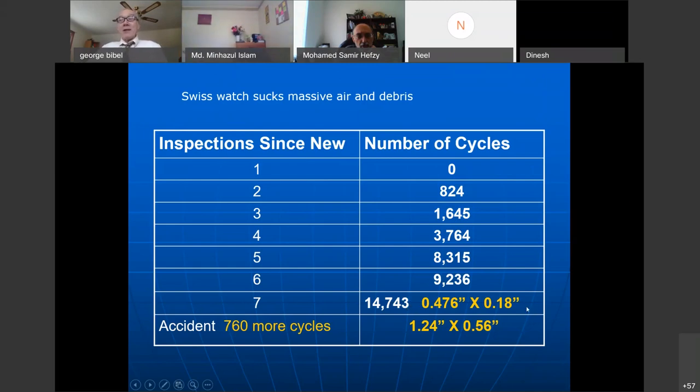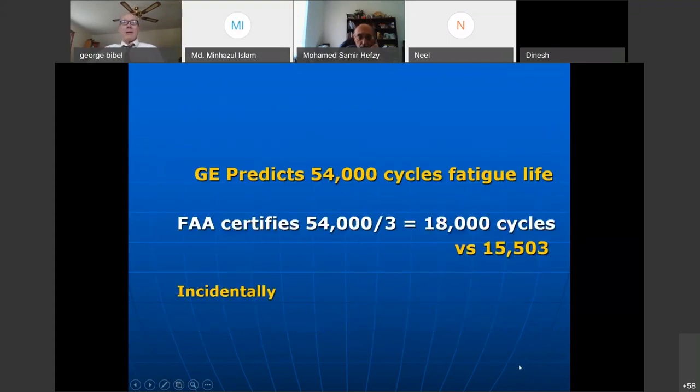And because of the forensic examination, they're pretty sure the growing fatigue crack was about 1/2 inch long and 2/10 of an inch deep at the last inspection. It should have been found by the inspector, but it wasn't. And in just 760 more cycles, it grew from a half inch by 0.2 inch to 1.25 inch long and about a half inch deep, and it just all flew apart, which is predictable with high statistical variation with fracture mechanics, which became part of a new design criteria.